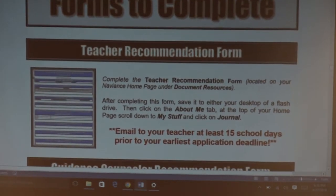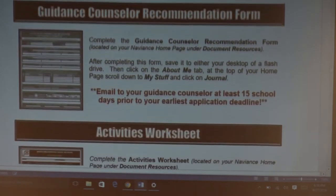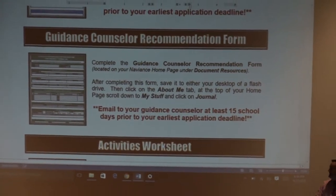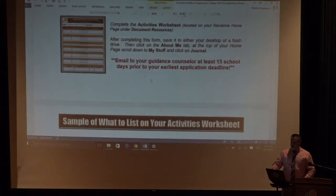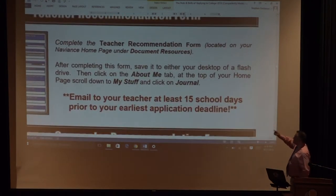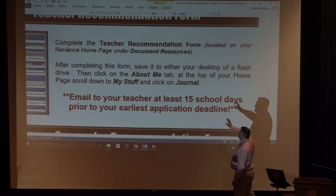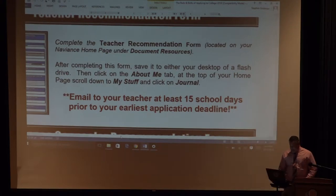Now let's talk a little bit more about the forms. We've got three forms: the blue teacher letter of recommendation sheet, the green guidance letter of recommendation sheet, and the activities worksheet. The instructions are right here on how to access them. I'm going to show you on Naviance in a minute how to do that, and also how to save them. So let's switch over to Naviance.